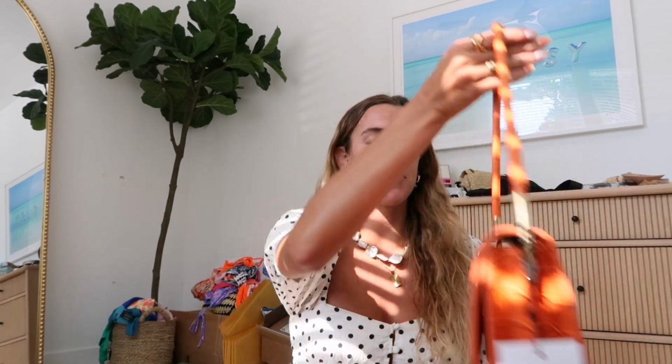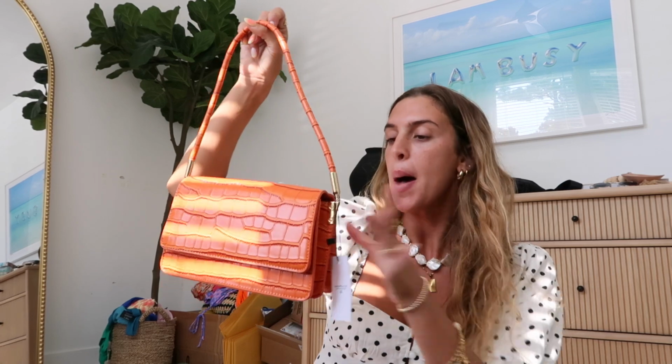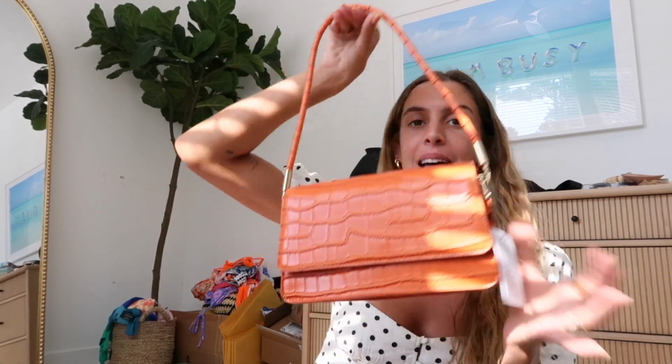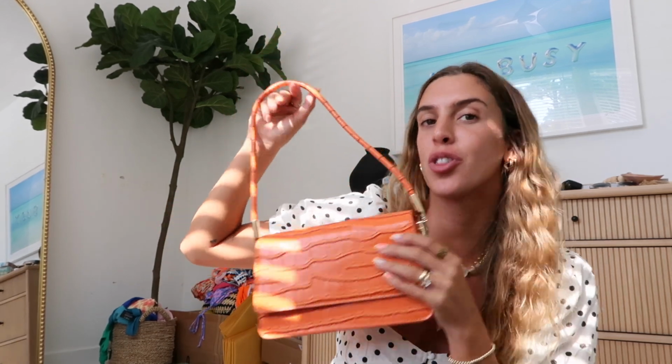I did go ahead and pick up this really cute purse from Princess Polly. I got an entire haul from them, but I wanted just a cute bag that looks really nice. It was colorful and fun for summer, and I knew I could wear this with a bunch of different outfits. A lot of my outfits are typically neutral, so I feel like a fun pop of color will be fun to throw into the mix.